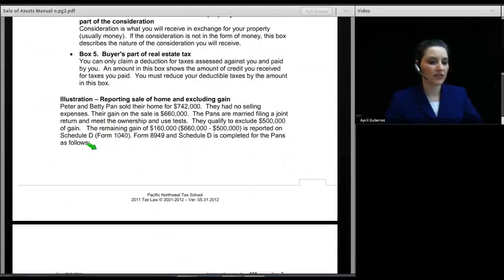And here is an illustration on how to perfect a sale of home on your tax return. Betty and Peter Pan sold their home at a tidy price of $742,000. They had no selling expenses, and they'd been in that house for a very long time. They have a profit or gain on the sale of $660,000. The Pans are married and are filing a joint return. They meet the ownership and use tests, which means they qualify to exclude $500,000 of gain. The remaining gain of $160,000 is going to be reported on Schedule D and is taxable.